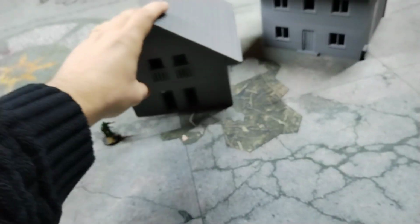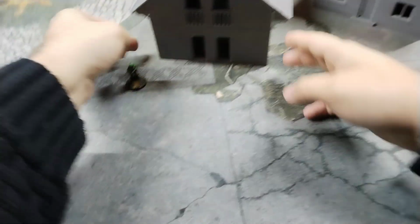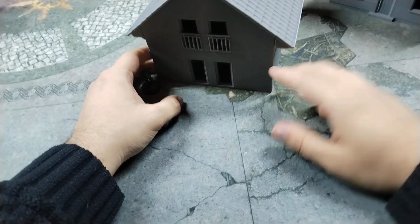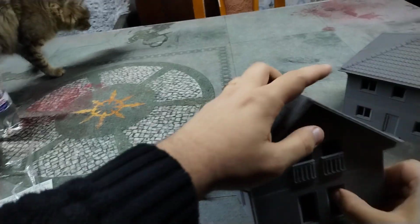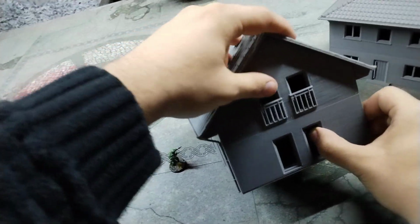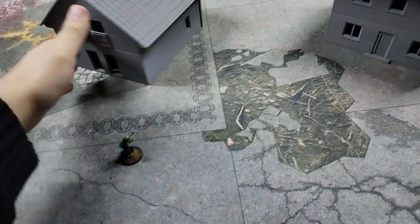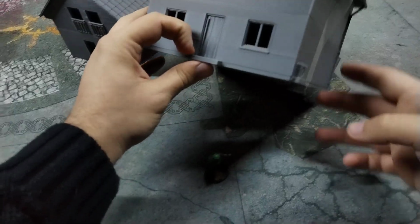Yeah, so everything snaps in. As you can see, there are some sort of pegs here in the corners, so the building can't really move. You can see that I'm trying to shake it off, but it's really staying there. So let's take a look at the second house.